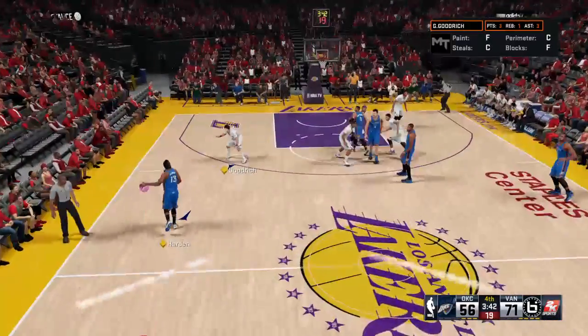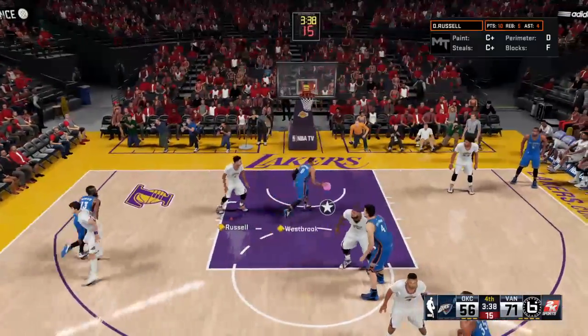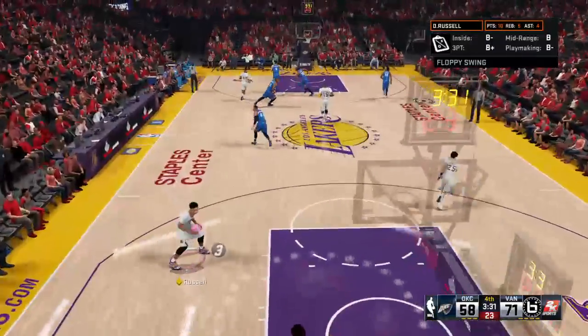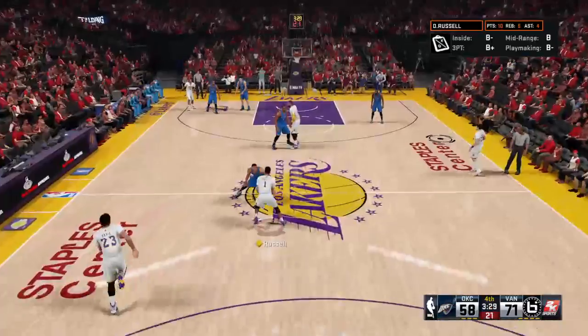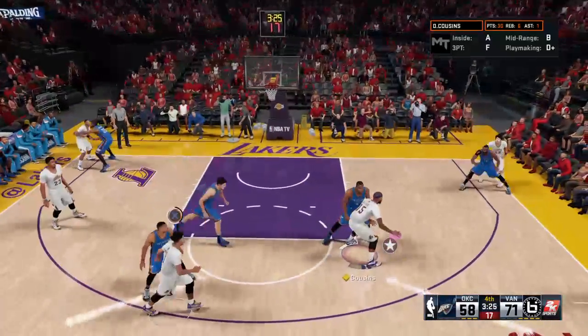Nick Collison's checked in for Oklahoma City. Harden kicks to Westbrook. Good. It's Harden with the assist that time. Harden's got 3 assists now in this one. An extremely efficient and productive game for him. Westbrook crossed up, but again, he's not going to be able to do it all by himself.